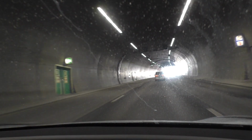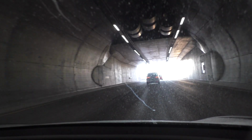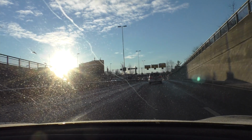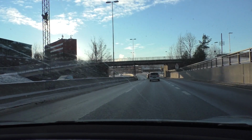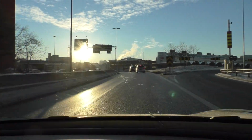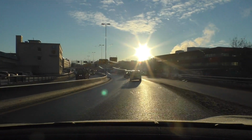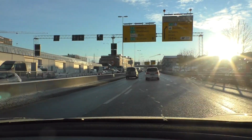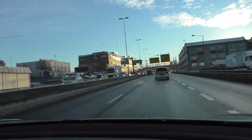I have to be careful about the speed limits. It's very strict around here, so you get really big fines if you break the speed limits. I don't know how Bjorn is driving so fast in Norway. What I hear here is it's pretty strict, so maybe he knows where the controlling is done or whatever, or he gets fines, but he never tells us.